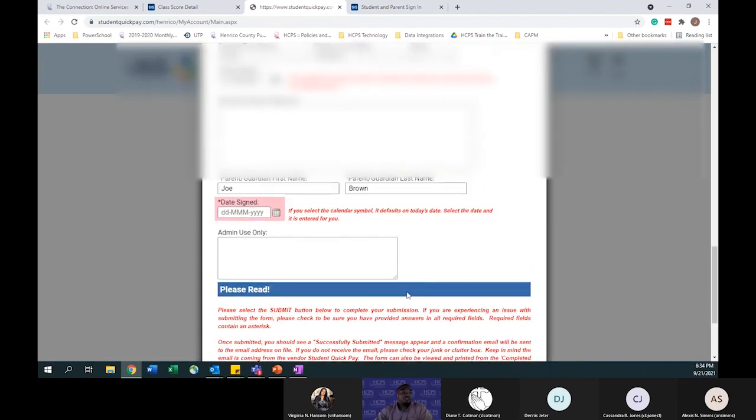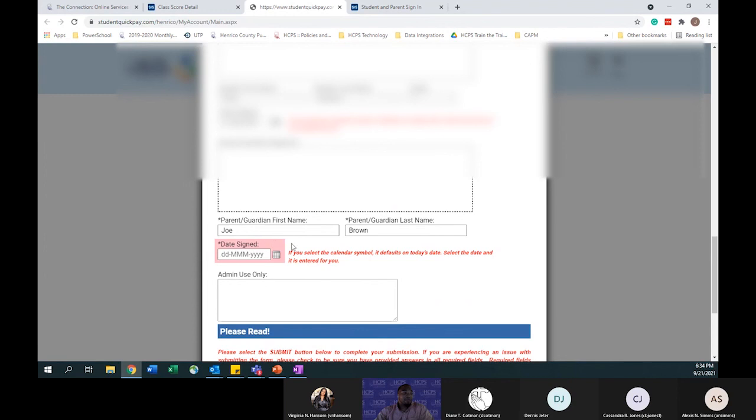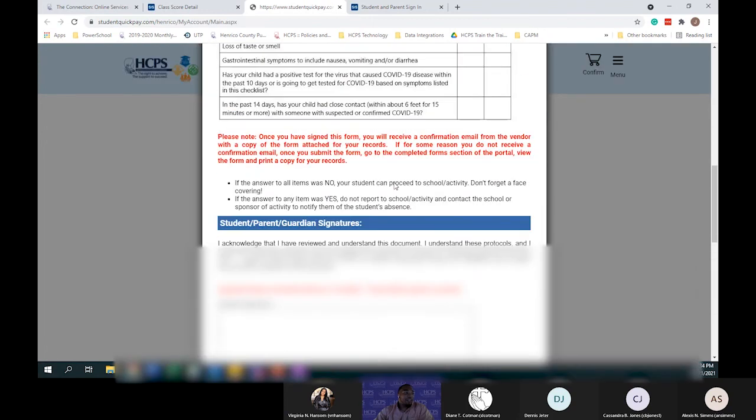So you have to make sure that you go up, and they normally highlight in a darker color. Just make sure that you complete all the fields. For this particular form, I'm missing the date signed. So I'm going to fix that. I'm going to put the 21st in here. Then I'm just going to double check, make sure I didn't miss anything else.